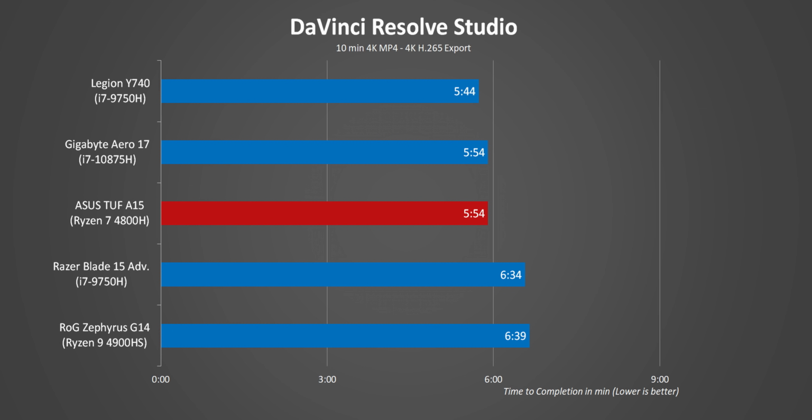I also want to mention that this is a very GPU-focused renderer, so the RTX 2060 is at a disadvantage versus the RTX 2070 Supers and the 2080s the Intel machines we have come with. It's also why the A15's non-Max-Q version takes the edge in the AMD versus AMD comparison.